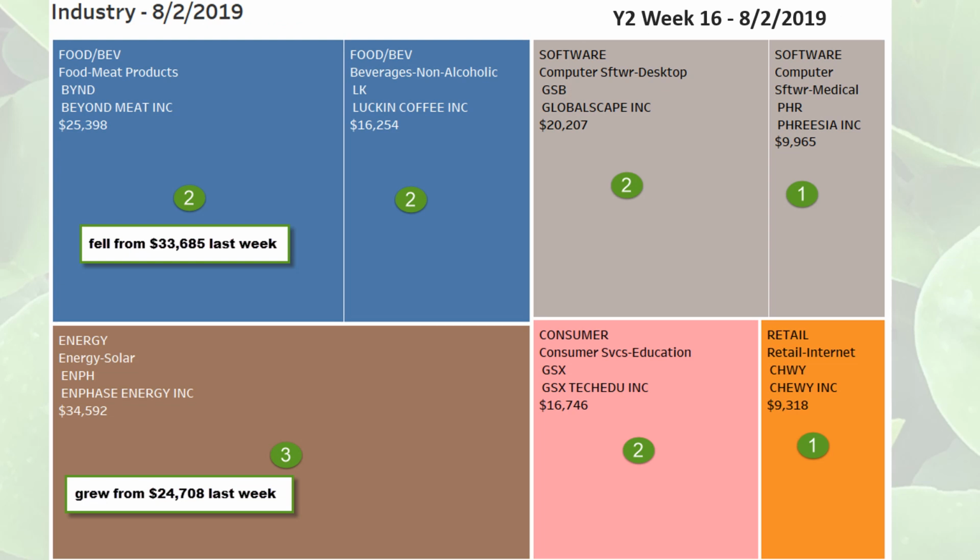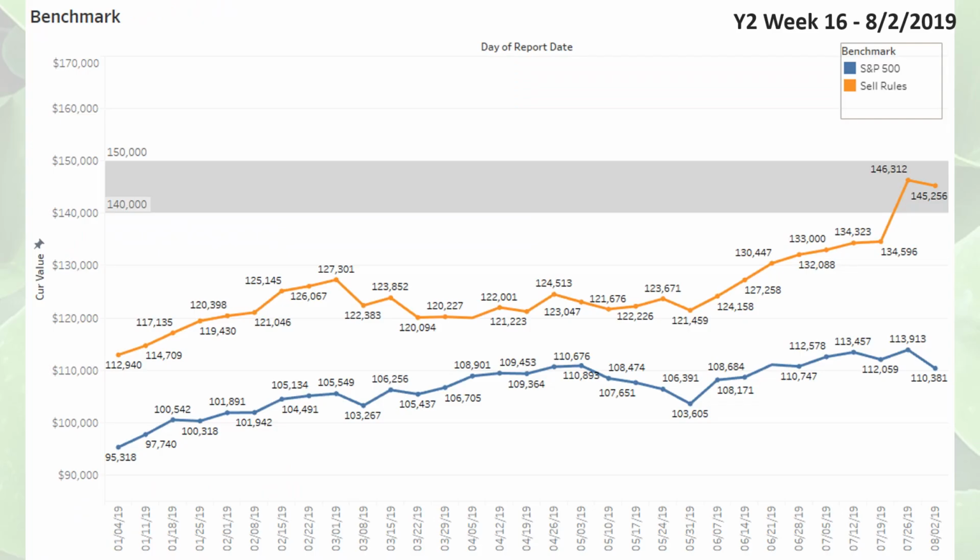Here's the industry breakdown with the numbers of buy in each stock. At the end of year 2, week 16, my portfolio is up $45,256 or 45% versus the S&P 500, which is up a little over 10% for the same time period.